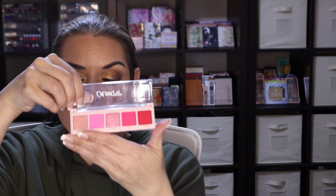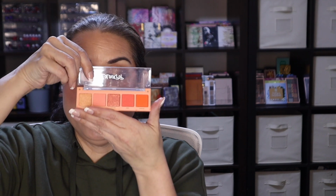This one is like Barbie pink. This is called Too Haute. Don't see myself reaching for that one, so I'm going to let that go. This is Rumor Has It. It's blue. Don't see myself reaching for that one, so letting it go. Statement Piece. This is a little bit more orange. Peachy orange. Don't see myself reaching for that, so I'll let that go.